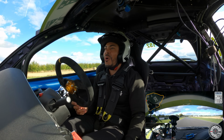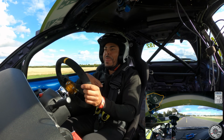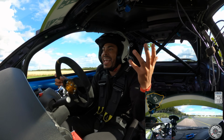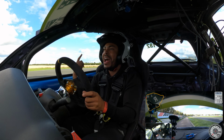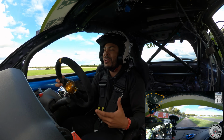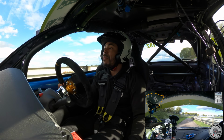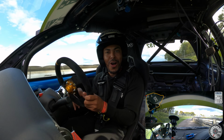That is what I call fun, honestly. I can imagine a gang of 30 or 40 KAs lined up in a grid, just tearing around, everyone with the same power, due to regulations, everyone with the same modifications. It's all about the driver. And I'm not gonna lie, I'm not the best driver, so this is probably a good start for me.